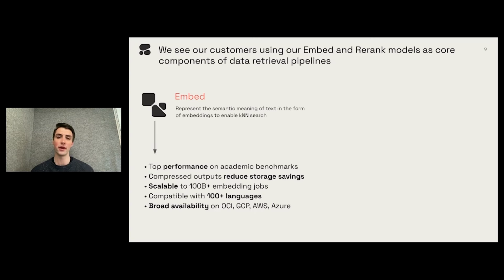Starting with our embed endpoint, this provides access to our embedding models. And what this endpoint does is accepts some text as an input and returns a text embedding as an output, which can be used for downstream tasks, with the most prominent task being semantic search. Our embedding model has top performance on academic benchmarks, namely the MTEB leaderboard, and we have native compression available for our embeddings through our API. We provide int8 or byte compression as well as binary compression, and this allows you to retain nearly the same level of search performance, but reduce your storage costs significantly.